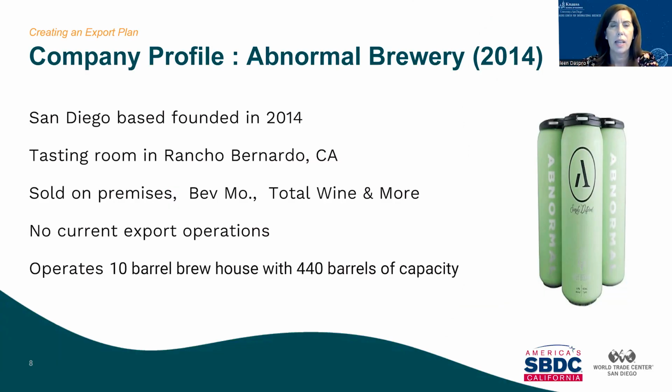To help us talk through some of the key components of an export plan, we're going to continue with our example of a brewery, and I've selected a company local to San Diego, Abnormal Brewery, literally located around the corner from my current home in Rancho Bernardo, California, just to provide some context for our analysis today.